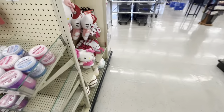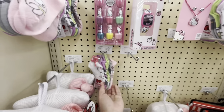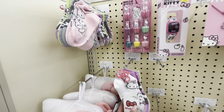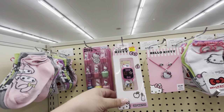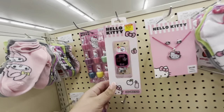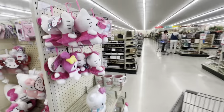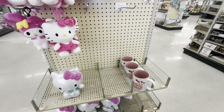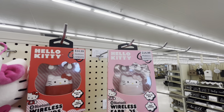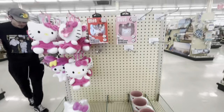And then let's see. We still have all this here. You see? They have the little girl socks. These are $4.59. They're cute. I like the colors. See more here. Then they do have this new LED watch for $8. The band is adorable. And then what else is new? I like showing you the new stuff. We saw this last time, but I think these are new. Remember last time we saw the red ones? The pink ones are new. $15 for the wireless earbuds. So yeah, they still have all the Hello Kitty here.